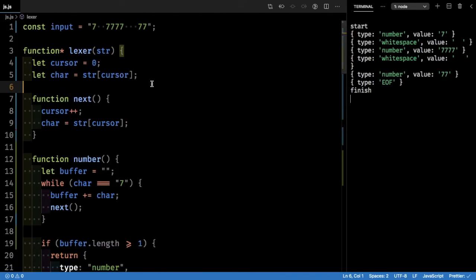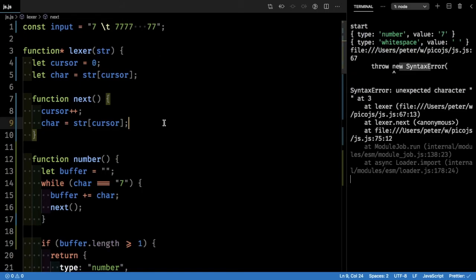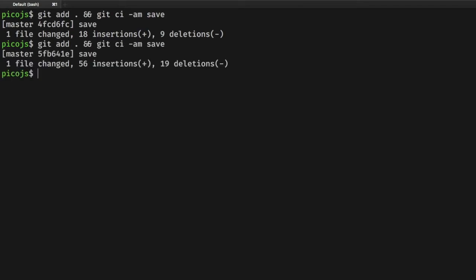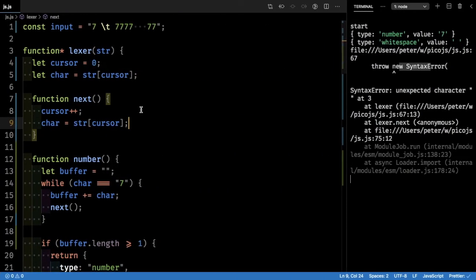I think at this point we can also make a little break. Sure. And then we continue with actually lexing numbers the right way. Okay. Cool. Okay, let's prepare the state. So we have a good state, in a good shape. Yep. You've got the question, Ulrich, right?